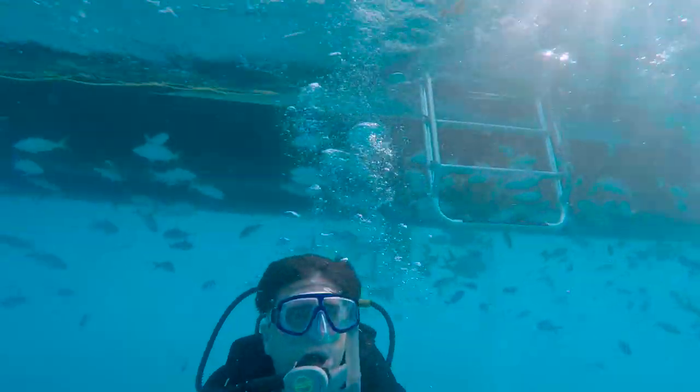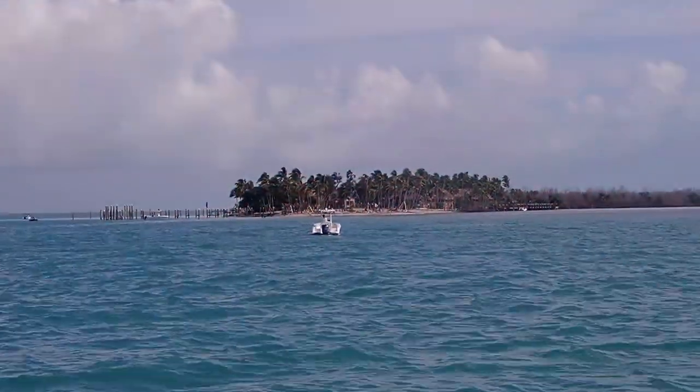Looe Key is still one of my favorite reefs, and hopefully I'll get back there soon when it's a little clearer.